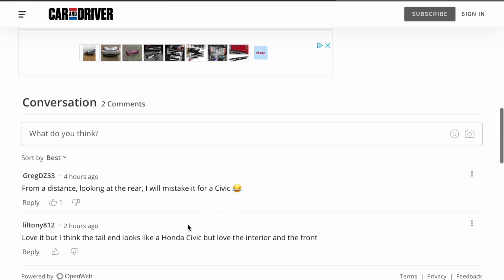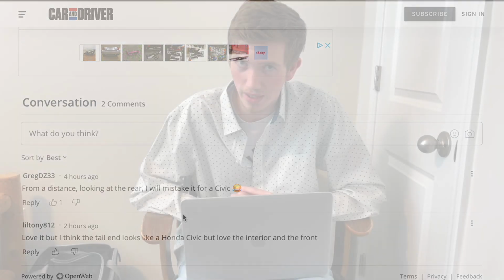Here's some of the comments. Some people think it looks like a Civic. This person, they love it, but they think the tail end's like a Civic, so there you go. A lot of people think it looks like a Civic from the end, which I do see from those tail lights. But let me know what you guys think.